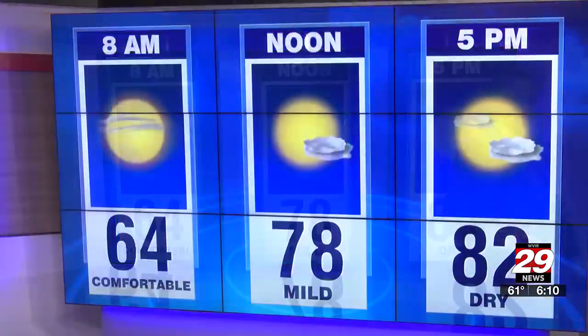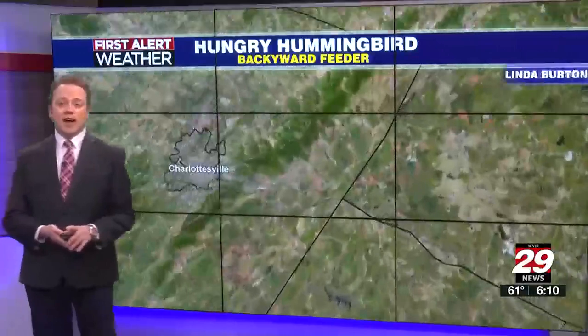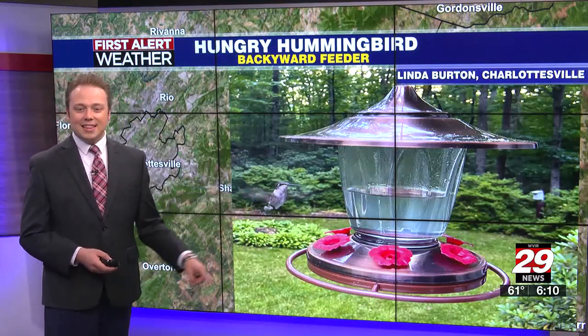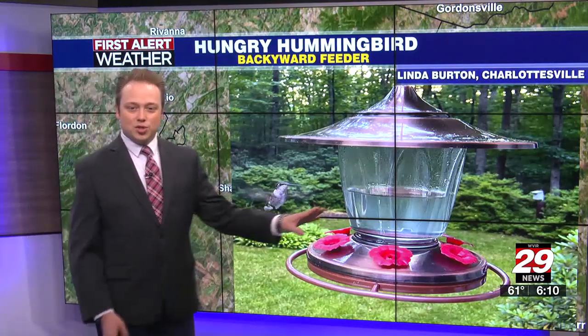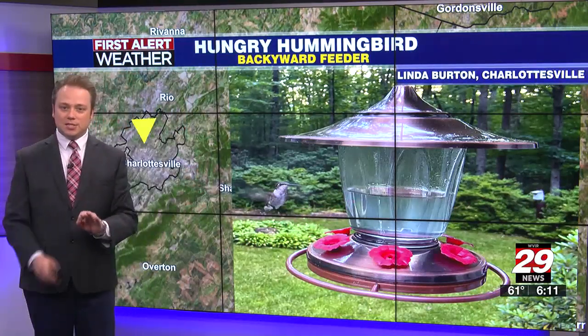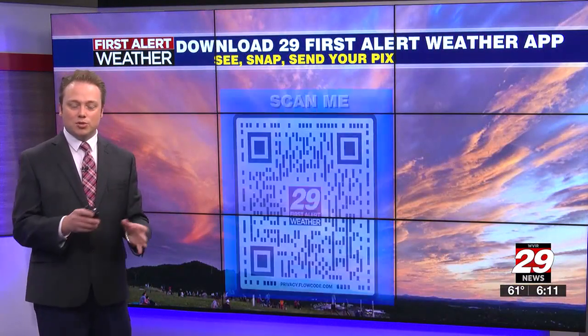Let's take a look at this morning's viewer photo coming to us from Charlottesville of a hungry hummingbird. Thanks so much to Linda Burton in Charlottesville showing us the hummingbird. If you look closely, it kind of blends in. There he is. And Linda has the right idea with the sugar water mixture there. She does not have the red food coloring. That's a good thing because that can actually be hazardous to the health of those hummingbirds. So keep it just plain old sugar water.